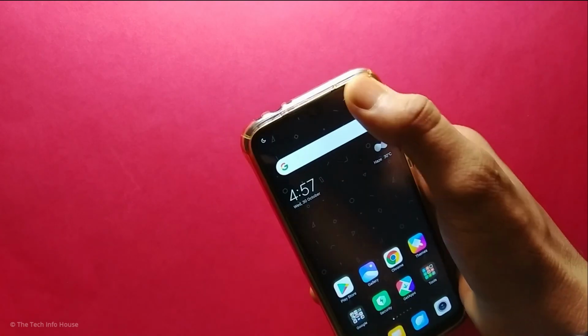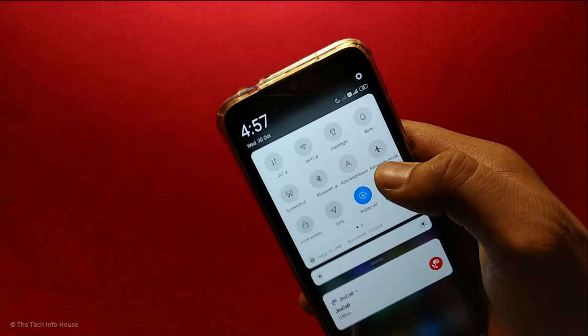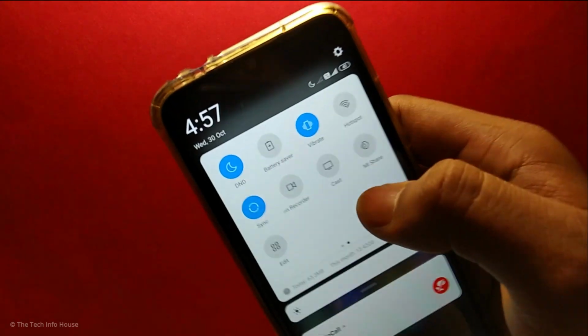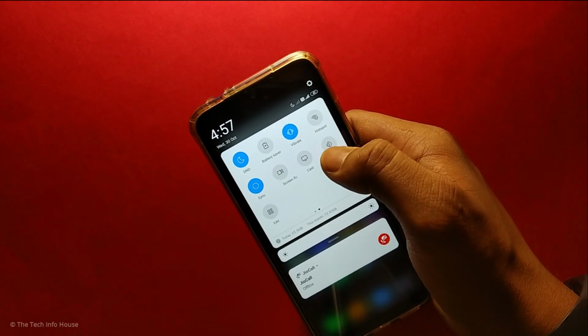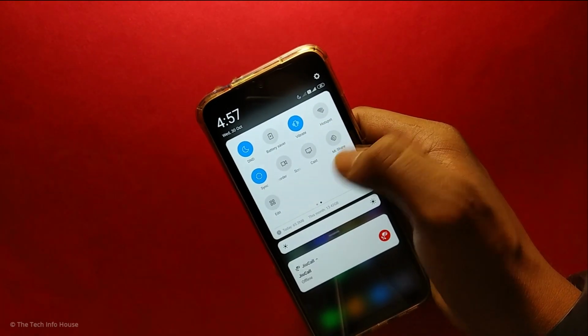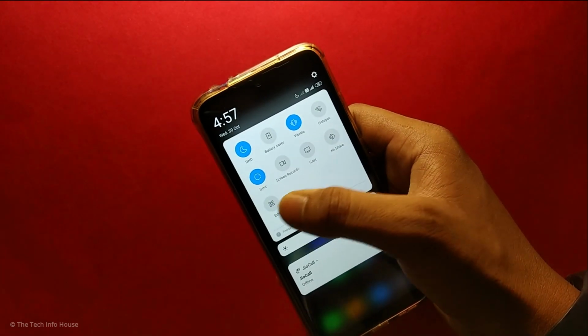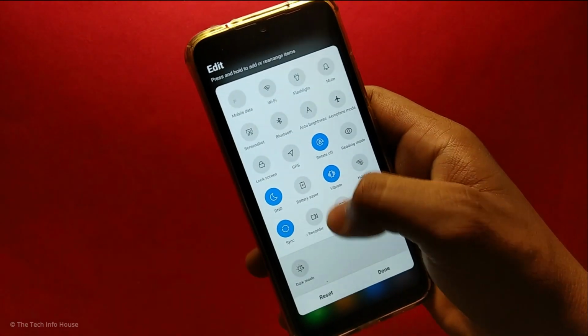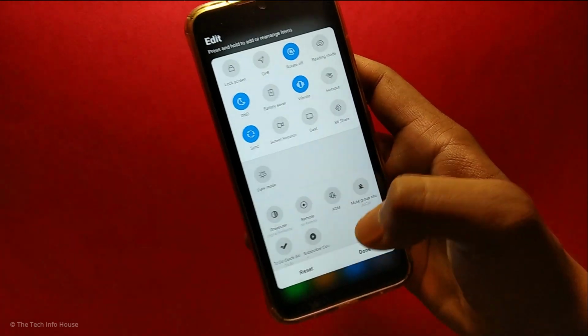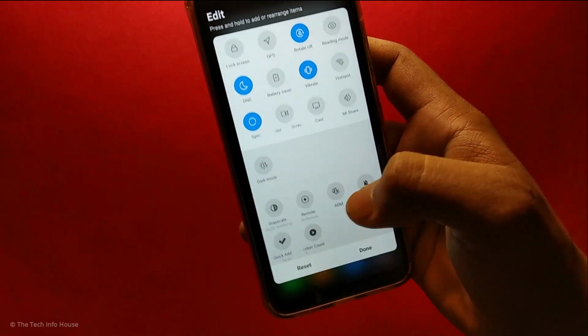So the first thing that you will see, or the change that you'll notice on the notification panel, is that two new options have been added, that is cast and Mi Share. I have explained the concept of Mi Share in the previous part of the video. Now on the edit section, you can see there's another option that has been added, and there are also other options, as you can see on the bottom section.